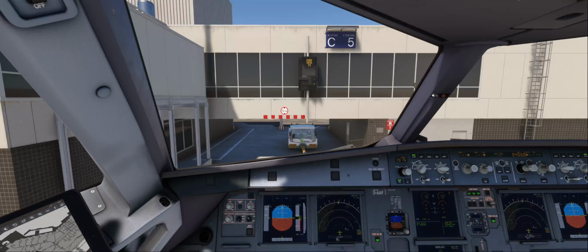Frankfurt ground, this is Condor 1 Papa Whiskey, stand Charlie 5, requesting push and start with Juliet. Condor 1 Papa Whiskey, Juliet correct, pushback and startup approved, up to your discretion. Pushback and startup approved. Condor 1 Papa Whiskey.